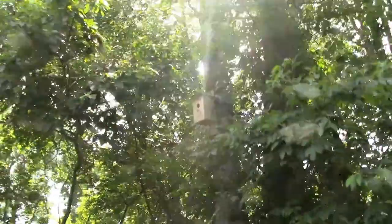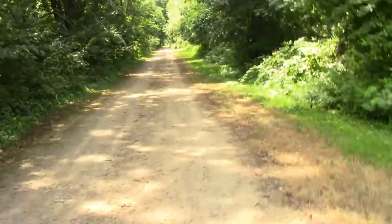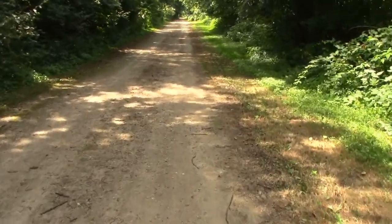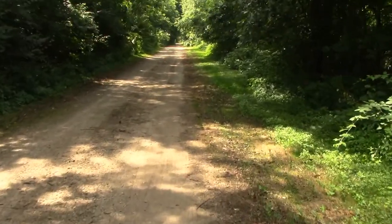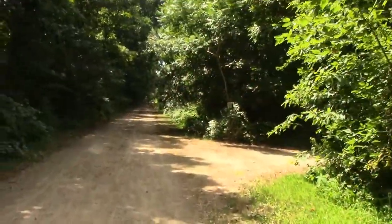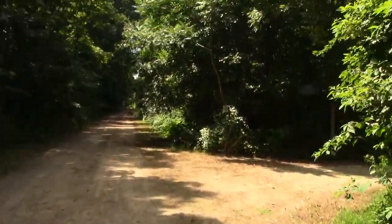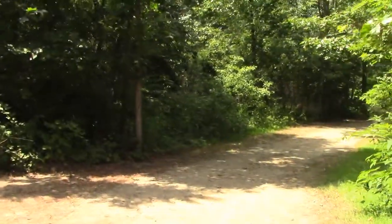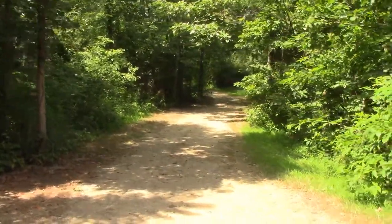Oh, here's one of the birdhouses they were talking about. Spotted it. How cool. Oh, much cooler in here in the shady area. It's getting warm out there in the sun. Now here comes another offshoot on the trail. I might loop around that.